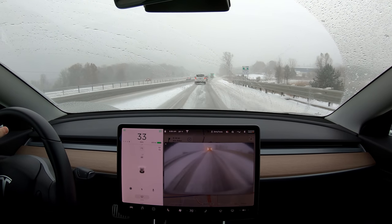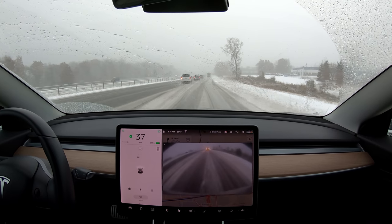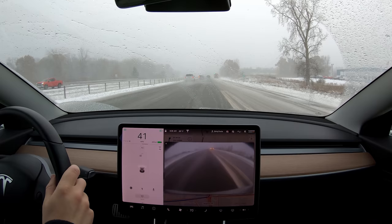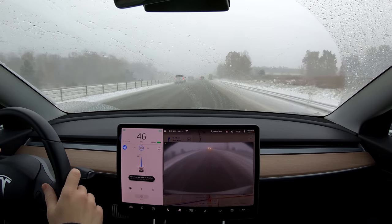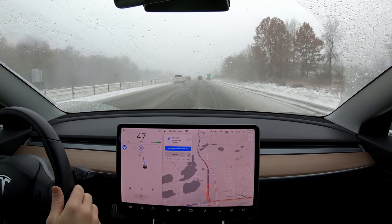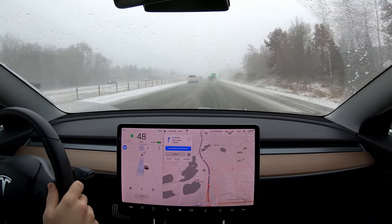Okay, so it looks like the highway has been treated, so we shouldn't have a problem turning Autopilot on, and I'm surprised to not see a lot of traffic. I still can't turn it on. So, okay, Autopilot's on. Yep, it's changing lanes. Here you go. No, it's not changing lanes. Let's get over. So it's doing really well with that.